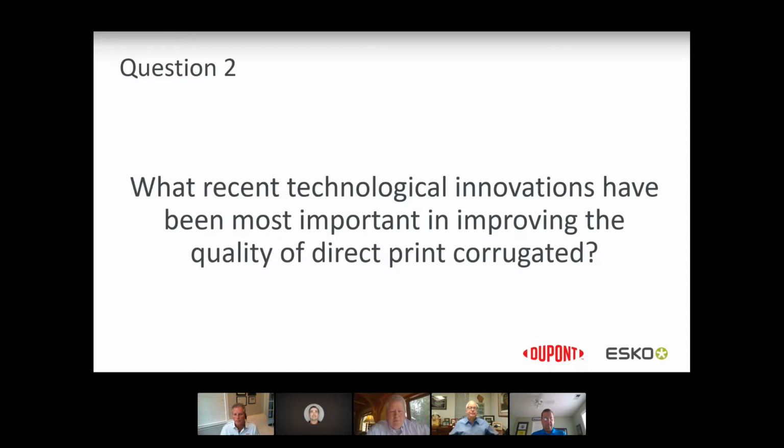That's all. Correct. I do think the softer durometer plates, like Bob was talking about earlier in the discussion, don't seem like a big thing, but I've seen situations where when you switch from the harder to the softer, it not only gives you better density, but the machine runs faster and still gets better color. So I do think little things like that are having an impact.